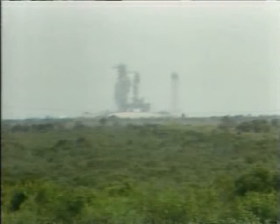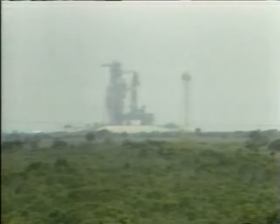Well, we're about 3 minutes or so away from the planned 10-minute hold, so we're going to pause for just a moment now. We'll have more on the coverage of Space Shuttle Columbia in a moment.